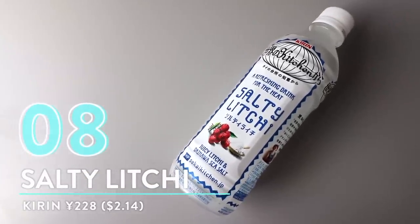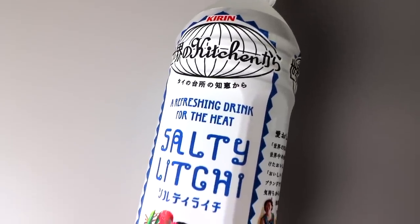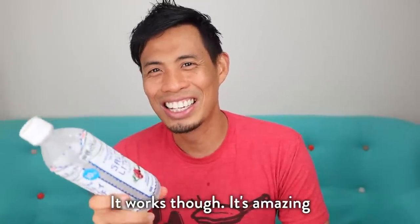Number 8, salty lychee. This next one is kind of like a little hack for those summer party days. It's a salty lychee drink. It's from Okinawa and it looks just like a regular drink, and it's good to drink in the summer because it helps you retain fluids. But a little trick that I found out many, many summers ago hanging out with some friends on the beach is that this works out to be the best chaser for tequila ever. If you've ever had tequila and that nasty aftertaste, you usually take a lime or lemon. If you drink this after a tequila shot, it will completely wipe away the tequila aftertaste. It's kind of dangerous. It works though, it's amazing.